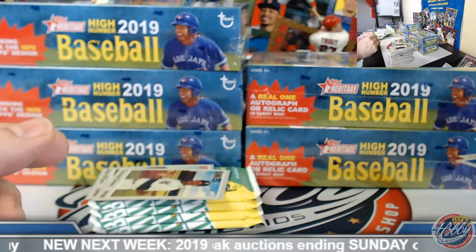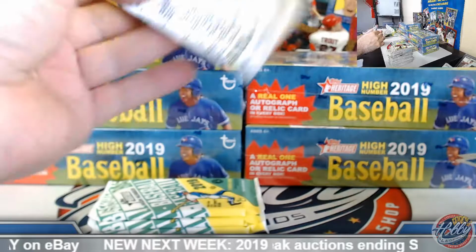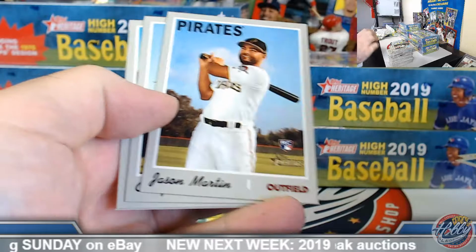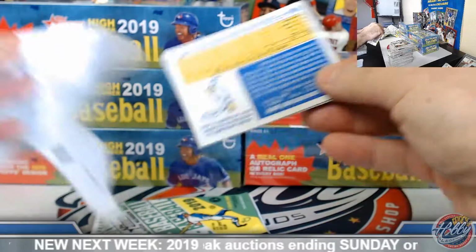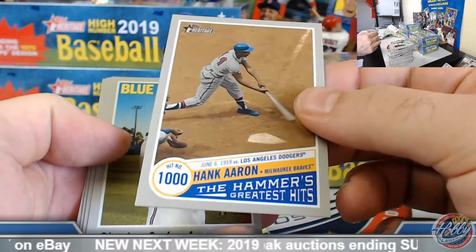So this first box had a little mix of everything here. And there's a nice Petey for you on the board. Andrew McCutchen is a high number. deGrom, award winner insert. Bryce Harper, let's check him. He does have some variation. That's a base card. Hammer and Hank. Would be nice to pull an auto on this subset. They are pretty tough, though.